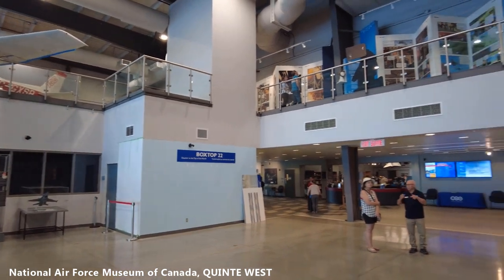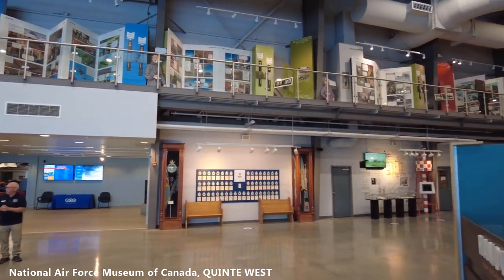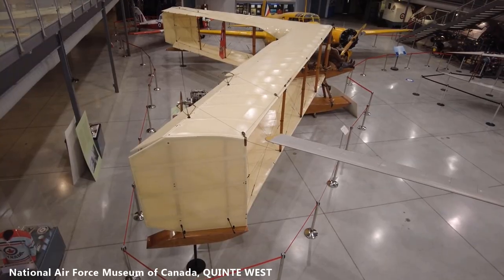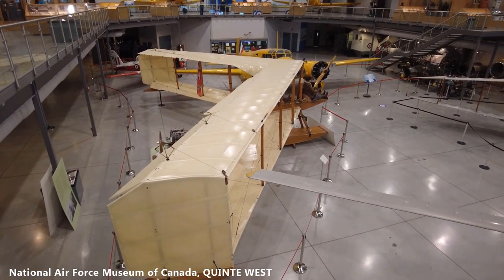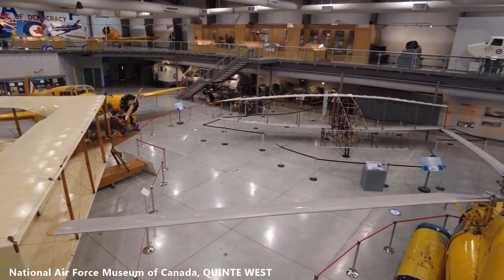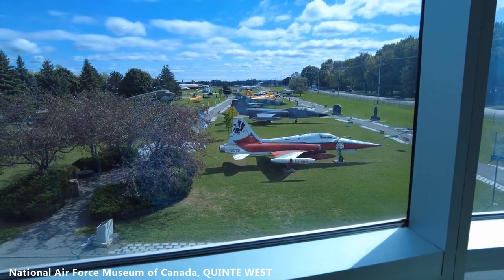This museum is dedicated to preserving and telling the history of Canadian military aviation. Inside, you will find vintage and restored aircraft, and outside in the air park, even more military aircraft and monuments honoring those who served in the military.